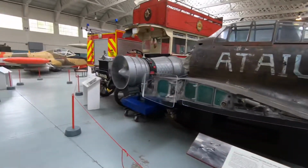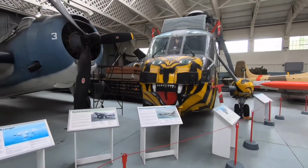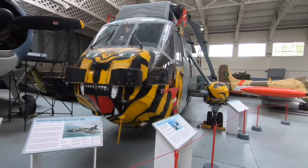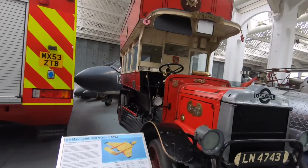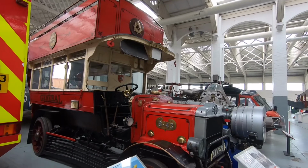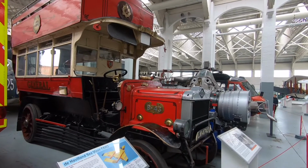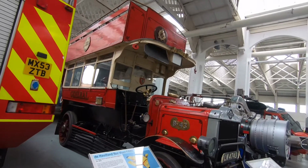Duxford is huge. You could definitely spend a lot of time there. We went in most of the hangars except for one. One wasn't open that day, but we saw most everything else. Look, it's a double-decker bus. Or a double-decker fire truck.